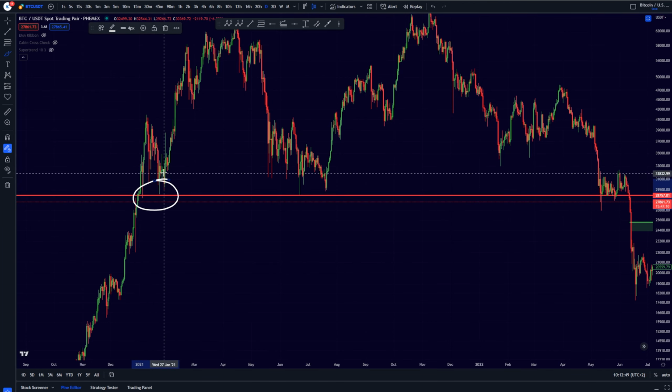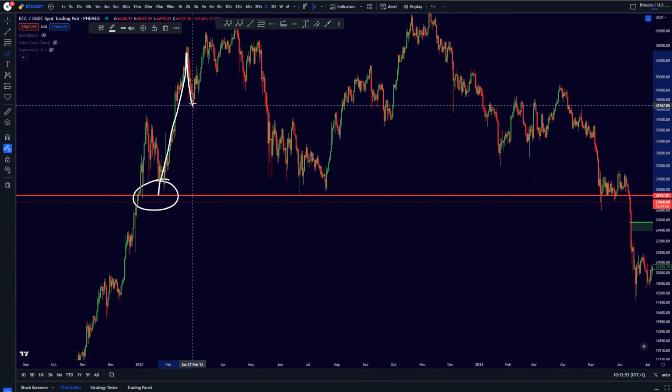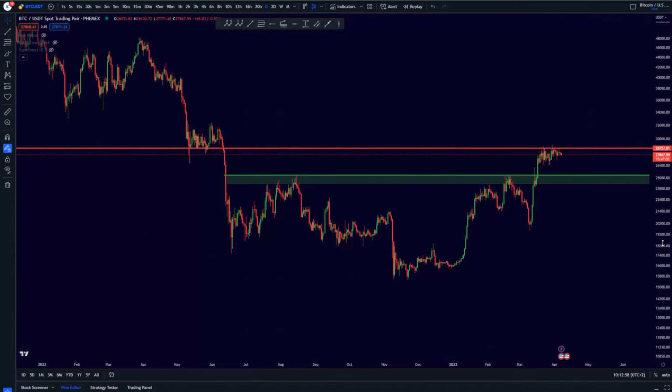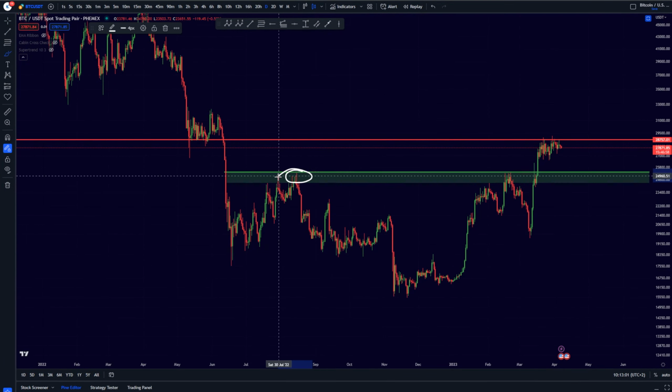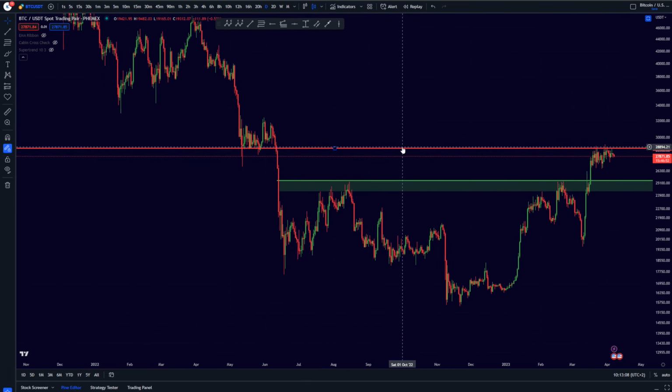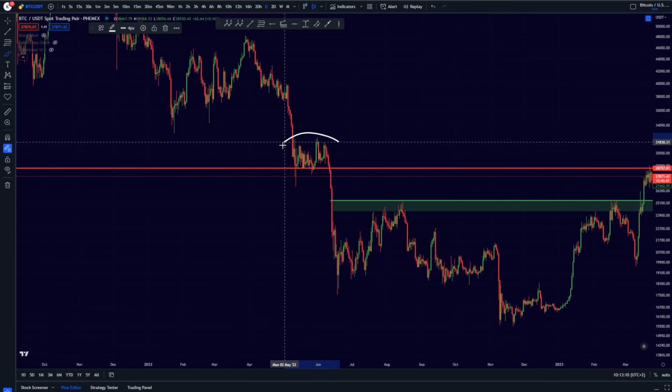And back over here, you saw an amazing wick towards the downside getting created, and then we saw upwards price action ever since. But you can also see this exactly playing out towards the downside. Right here, we created this wick and we saw downwards price action ever since. Now, the one exception right here is this one over here.